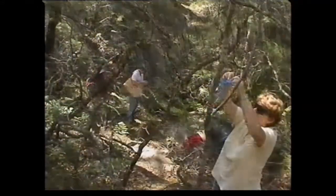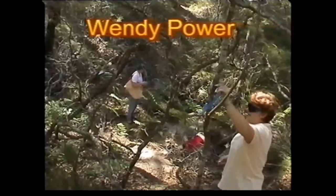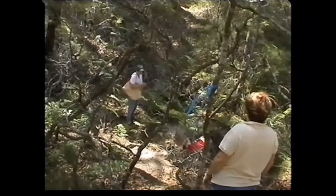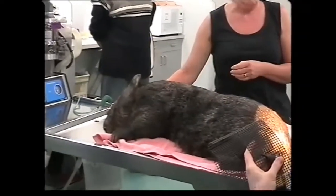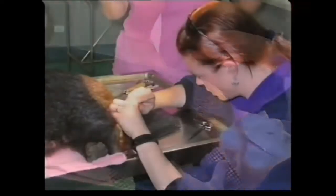And then once we release the animal, we know that it's got a new set of burrows to live in. We mark these hub burrows so we can find them later on in the dark. And this is the wombat now anaesthetised. They actually chew when they're anaesthetised.